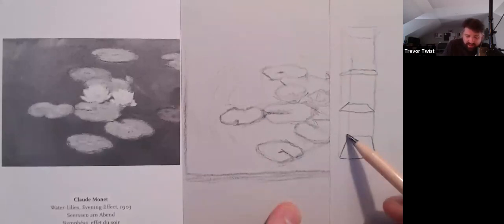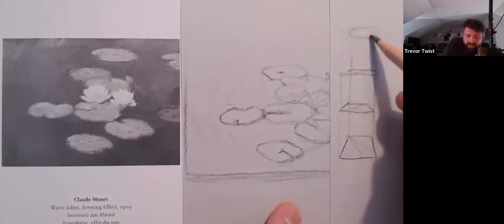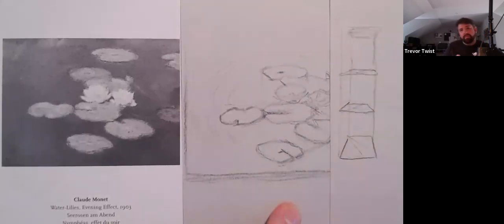So this is the ground plane here. This is above looking down at the ground, above looking down at the ground. And then here you're looking at the underside of the floor. So the higher you are looking down, the more surface area you're going to see.